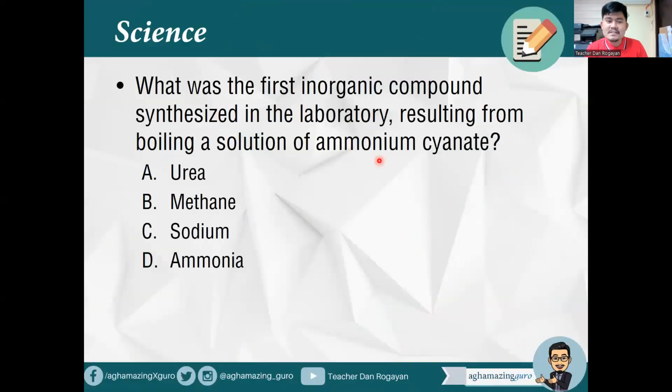Okay. Next, what was the first inorganic compound synthesized in the laboratory resulting from boiling a solution of ammonium cyanide? A, urea. B, methane. C, sodium. D, ammonia.